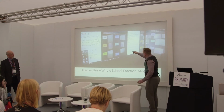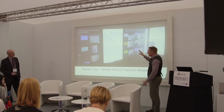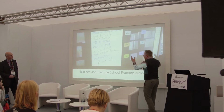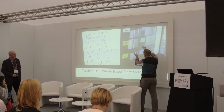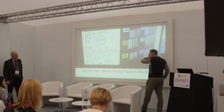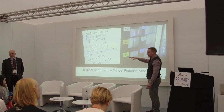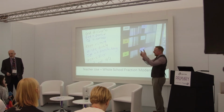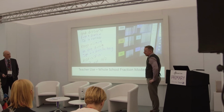So you can see that staff in year 2, they've submitted work to the board, and then you have the actual moderators who would be there live as the work's coming in, and they're looking, they're making it bigger, they're looking at the actual work, but they can see the whole school. So this is fractions, and they can see how the whole school's approaching fractions, and then comments, but also the teachers can then see in their classrooms straight away, initial feedback straight away, live feedback.